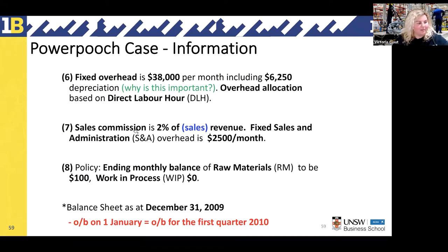Then we're told there's some sales commissions, selling and admin costs. We're going to use that in our selling and admin budget. We're told that the ending monthly balance of raw materials, starting from this point, is going to be $100 each period. Work in process is going to be zero. So everything they start at the beginning of the period, they finish. There's nothing partially complete in their factory. And they've given some balance sheet information. So the 1 January becomes the first quarter for 2010.